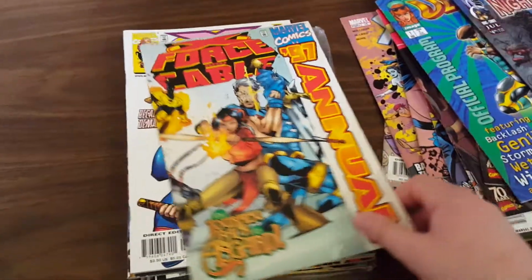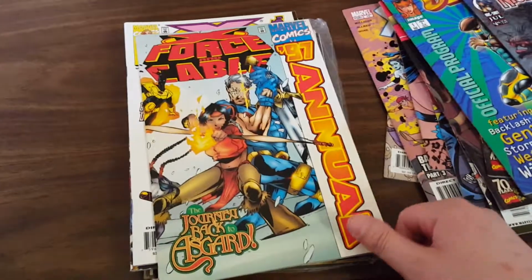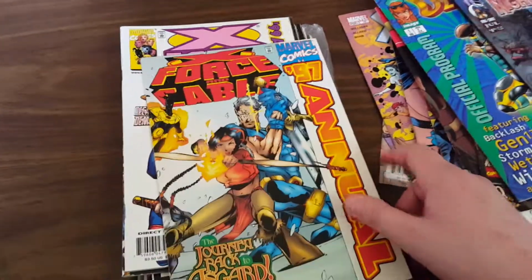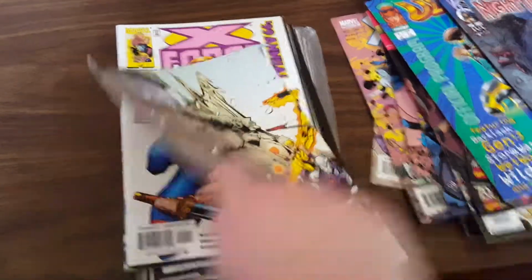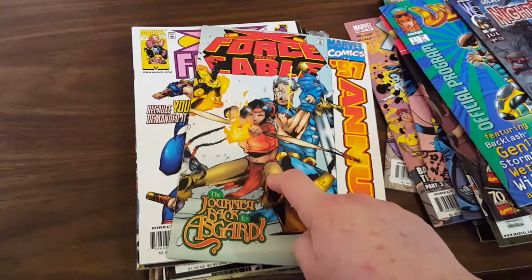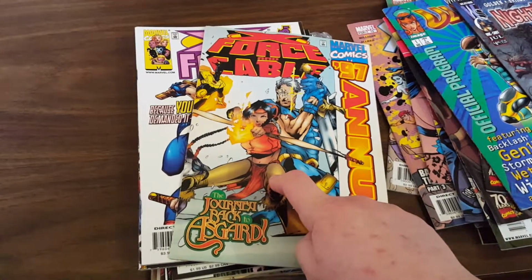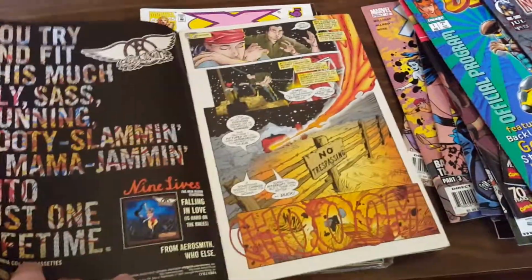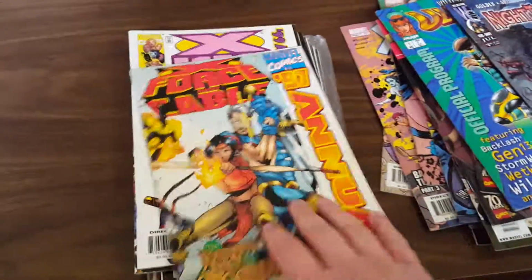Next up, we have X-Force and Cable 97 Annual. Obviously I got this because it's Cable, it's X-Force, it's everything I love. Really cool cover, too. It's a wraparound cover, and you've got, oh, what's her name? Moonstar. No. Danielle, yeah, I think it's Moonstar. I could be totally wrong. I feel like that's her name. And then you got Cable and Sunspot, and then the rest of the team.